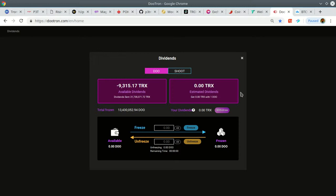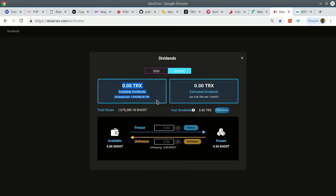And on top of it, this was actually before they started a new token, because they started a new token called Shoot. You can probably see it on the screen right here. So this is the DooTron. This is where you'd have the dividends and stuff. So this is a new token, Shoot, right? So they started a new token called Shoot.